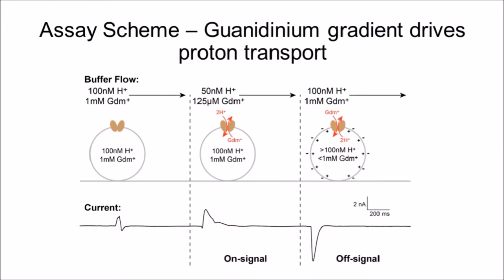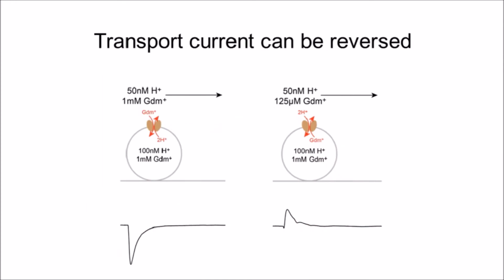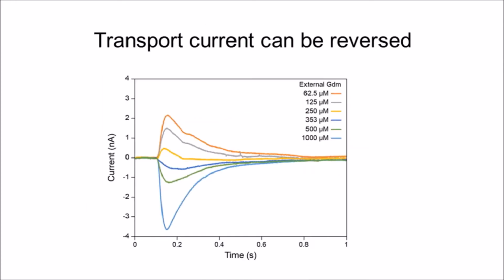And so if we do this as a function of different guanidinium gradients, we can see that we get this entire range of outcomes. So we can go from very negative currents where the proton gradient is driving guanidinium transport to very positive currents where the enormous guanidinium gradient is driving uphill proton transport.